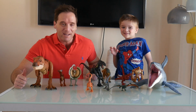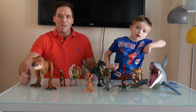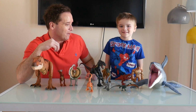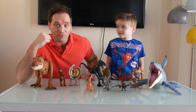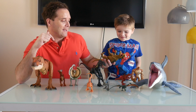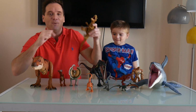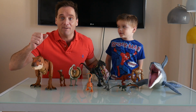Today we're going to be talking about dinosaurs! Jurassic Park, Jurassic World. Zachary is massively into dinosaurs at the moment. So we keep going out and purchasing dinosaurs, but they have to be from Jurassic Park. Why is that? Because they've got this little emblem at the bottom. Can you see that? You go on the iPad, you scan that in, and you see that little dinosaur moving around.